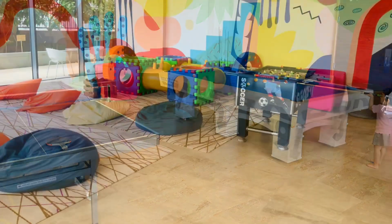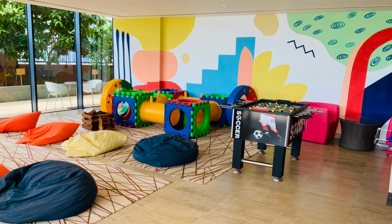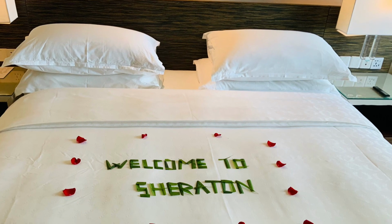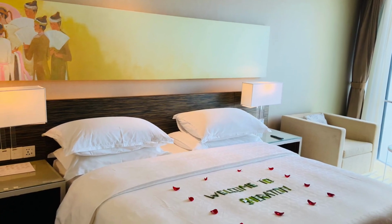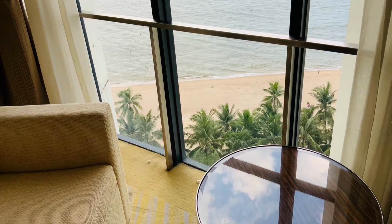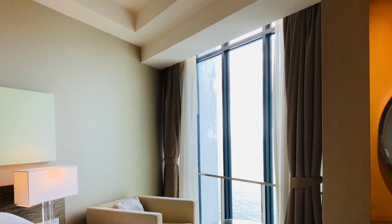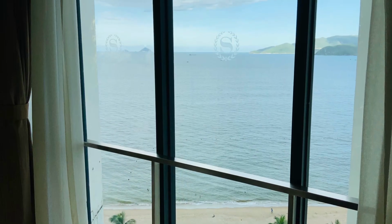Amazing. And this is the kids' place. They can play many games here and there is another room for it. So amazing. And behind the kids' club is a cooking school. You can register for classes, and I brought you here for my room. This is the VIP room.